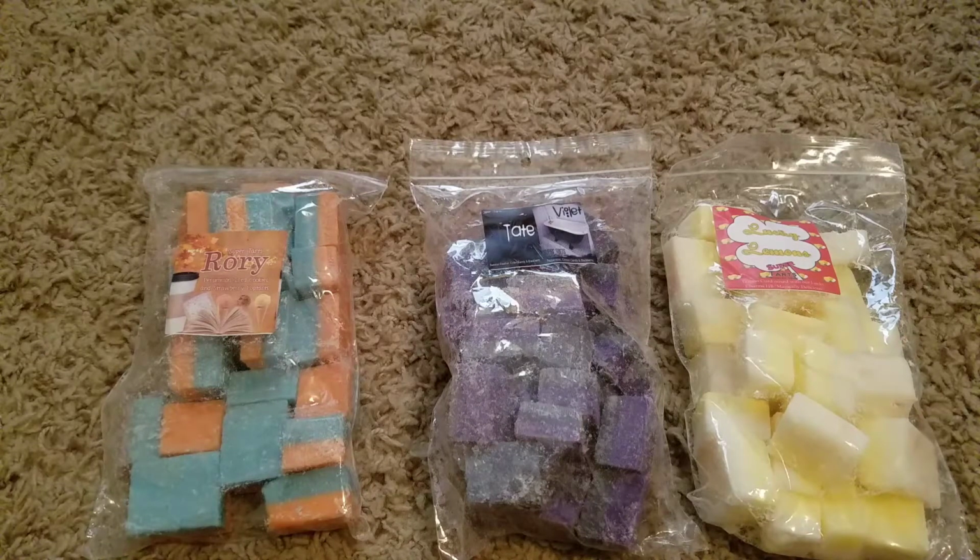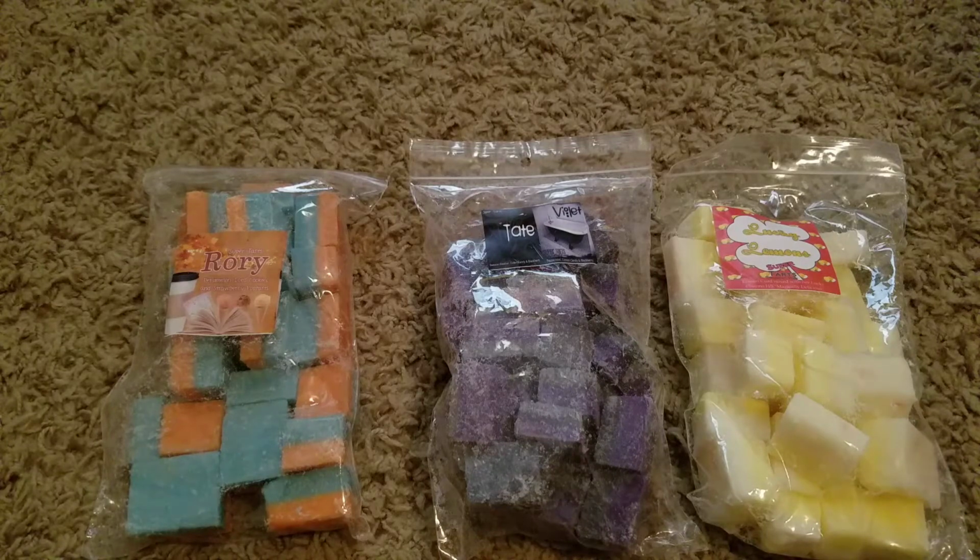So, if I haven't already mentioned, these are from Super Tarts. Each one of these bam bags, I believe, is 8 to 10 ounces. I'm not 100% sure exactly how much it is, but I'm pretty sure it's 8 to 10 ounces. And each one of these is $12, which I think is a pretty good deal for how much you get, because you can pretty much just melt one chunk of each of these and you will be perfectly fine.